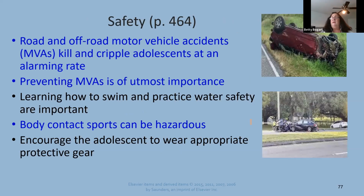As I said, one of the most common unintentional accidents in all age children is motor vehicle. Remember, they're starting to drive now. So now they're driving, having accidents. Still, they can be run over and they could be in the cars with accidents. So it's a big chunk of unintentional accidents. So trying to prevent them is the best. That's why you have car safety, driver's ed in high school for the younger kids driving.